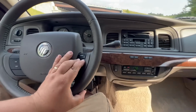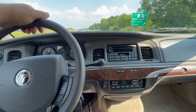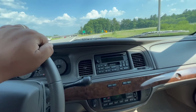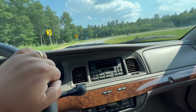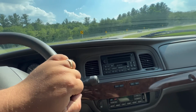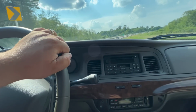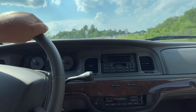Let's see, can we get cruise set? Cruise is set. So we got cruise control. What else did we do? Oh, I don't want to miss my exit here. 70 miles, 75 miles an hour. She cruises nicely. So all new shocks, all new struts, all new pads, rotors, all new tires, new rear airbags, blend door motor, oil change, and a Motorcraft oil change. Got new wiper blades on there. I don't think I'm missing anything else after this. She's absolutely ready to go.